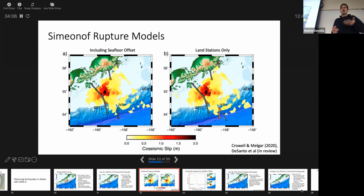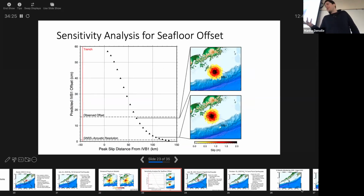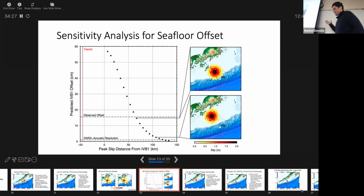The seafloor site is above the shallow part of the plate interface where we don't expect a lot of slip to have happened. But it's still a very valuable constraint to confirm that, yes, indeed, this was a deep rupture and did not have phantom slip updip that we couldn't measure at the land stations. A fun thing that we can do is use this as an opportunity to test how sensitive the seafloor site is to its immediate surrounding region.